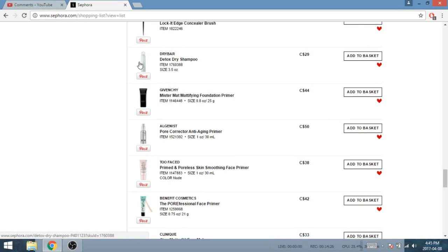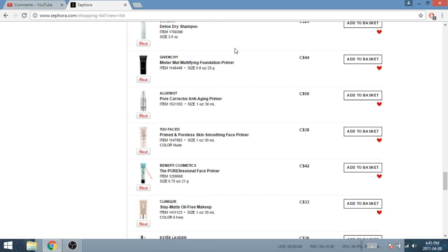Dry Bar Detox Dry Shampoo. This is my favorite dry shampoo. Again, you can choke on the price. It's so expensive. I have to close my eyes when I buy it, but I love it. And so this is the time to repurchase because, you know, anything to make it cheaper.